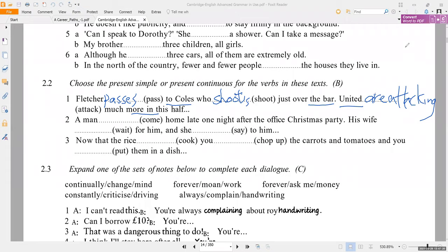A man come home late one night after the office Christmas party. His wife wait for him and she say to him. This tells us a story, so number 2: A man comes home late one night. His wife is waiting for him, we say is waiting, continuous. And she says to him.